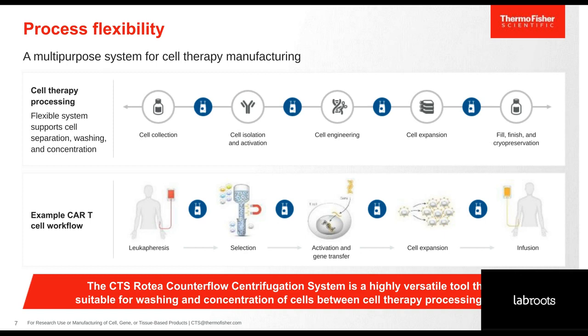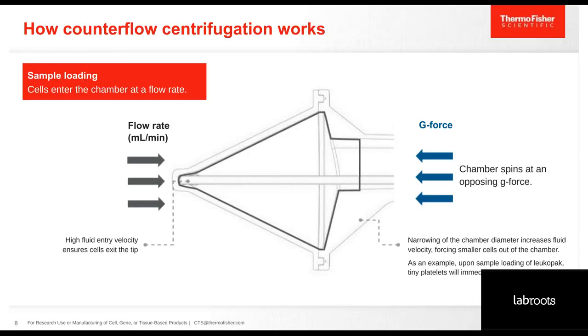So next, I want to show you here the process flexibility of the Rotea. This is a typical cell therapy processing from vein to vein, and you could use it to thaw cryopreserved material and exchange it to media, or you can do the reverse. You can wash and concentrate from the actual cell culture volume that you have there, and then put it into cryopreservation media. Also, like I said earlier, you can use the Rotea to wash and concentrate into an electroporation buffer to get ready for your genome engineering. We have protocols for each of these, so you're not going to have to reinvent the wheel. And like I said, we will support you every step of the way.